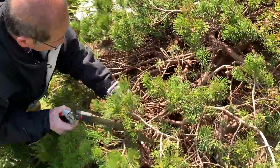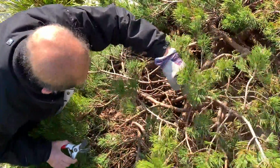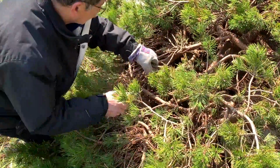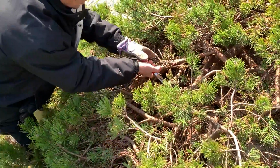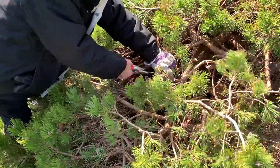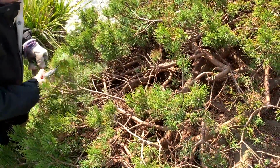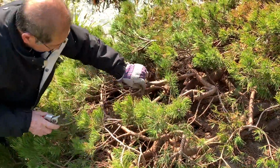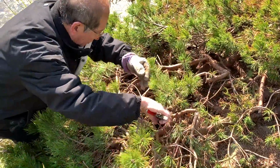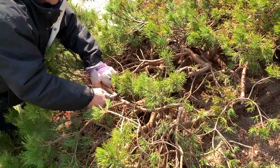Branches are so long that I've got to trace where they originate from. This one is going back on itself, so do I need this? Probably not. Shoot and it will bud back. Very long, I don't need it that long.